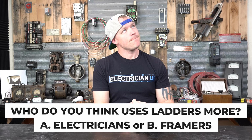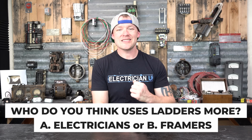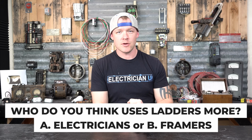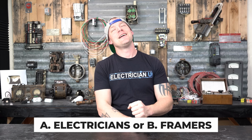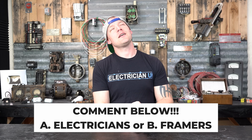Framers, maybe framers. I don't know. Framers probably come close, but I still don't think they use them as much. I don't know, man, that's hard to say. We use them all day, every day, but they're always climbing up on stuff too. So every day, pretty much, they're using them as well. Whatever, there's a shootout between the framers at least. But it's just to say that your knees take a huge beating.